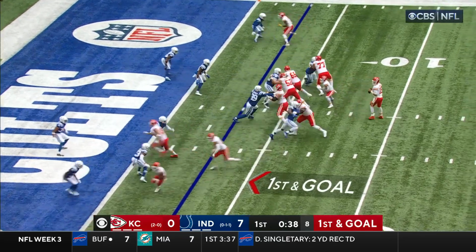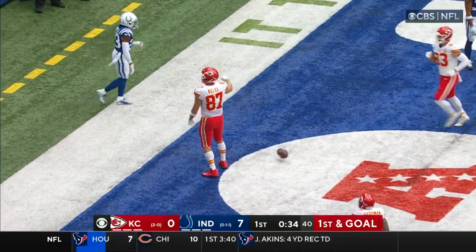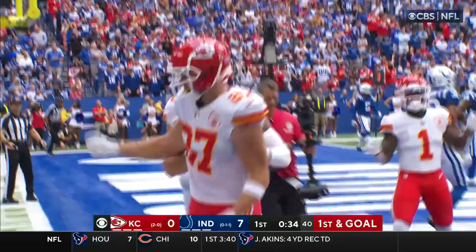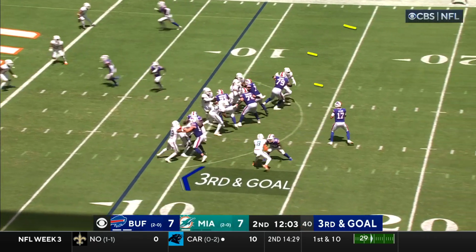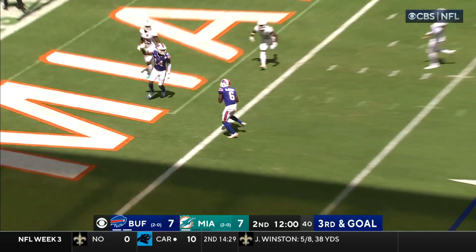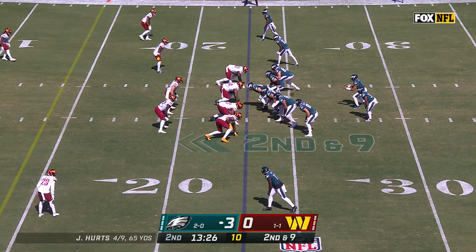From the 3-yard line, what are they going to do here? To the end zone, touchdown strike. It is to Kelsey. You got Diggs, McKenzie, Gabe Davis. Here they come. There he goes. Touchdown, McKenzie.